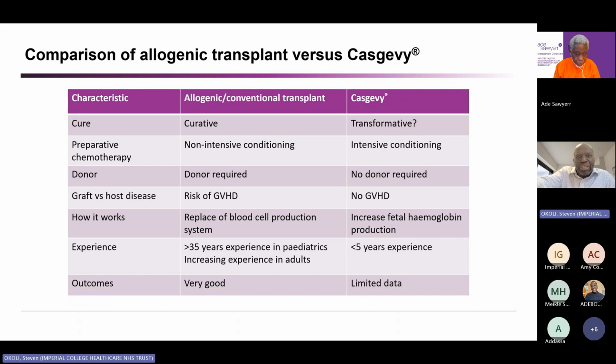I know that those in the Middle East are already doing these outside of the clinical trials now. I was speaking to a colleague from Bahrain who said they're already doing this. They've already done their first and second. But these are still small numbers compared to some of the other treatments that we have, the fully matched sibling transplant, the haploidentical transplant in sickle, where we have decades of data.